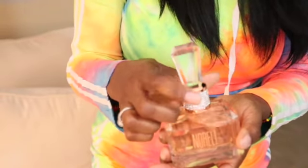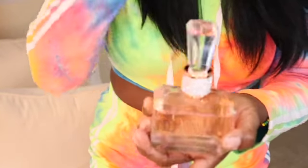I wanted it for the cute bottle. But when I tell you, it smells so good. People always like, what is that? It's so soft, but it lingers. This is so sweet smell. Not like sugary type of sweet, but just feminine. Like feminine. This smells so good and it lasts so long. Like, you know how you spraying perfume all day? You're not gonna do it.